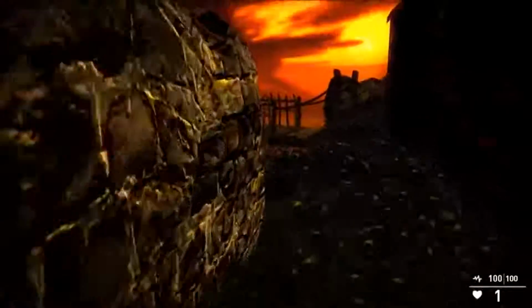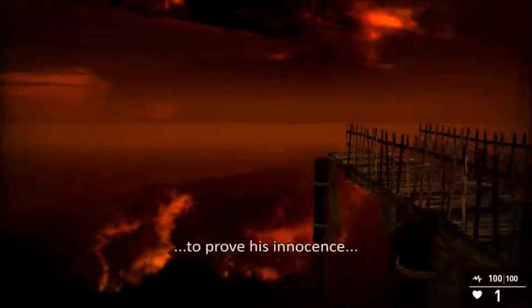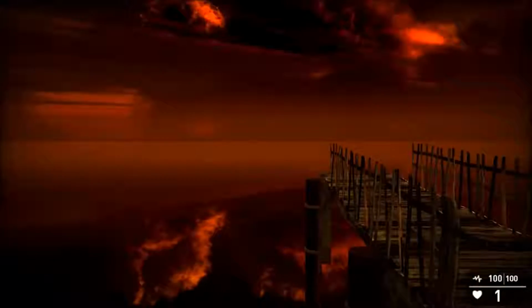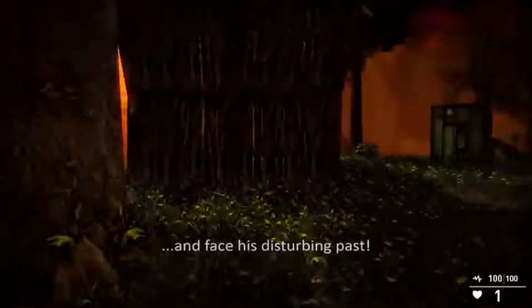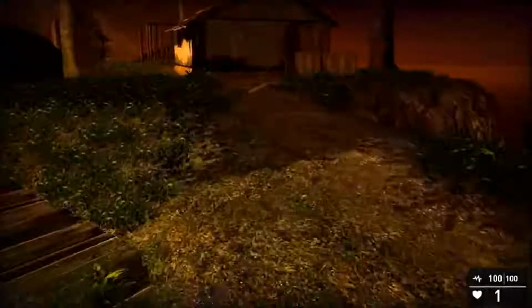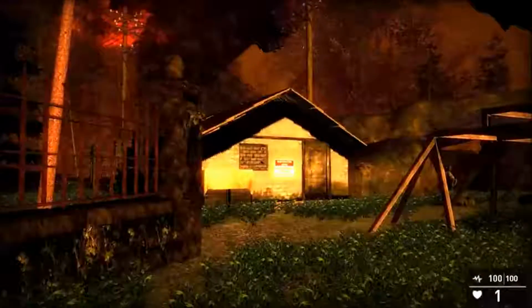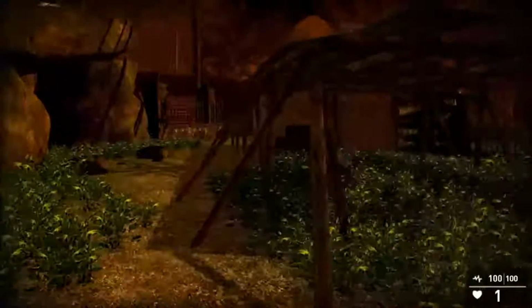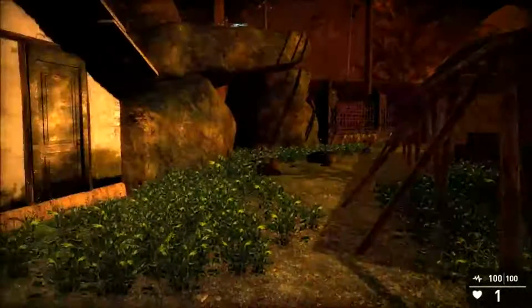I hate the sea. I hate deep water. I can't even swim. But I've got to get to the island. I remember the smell, the sounds. It seems like I've been here before.